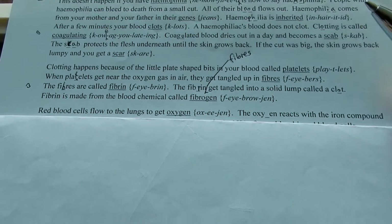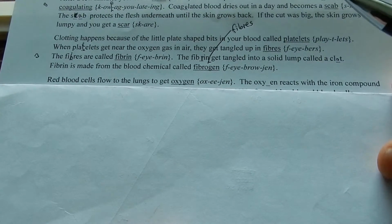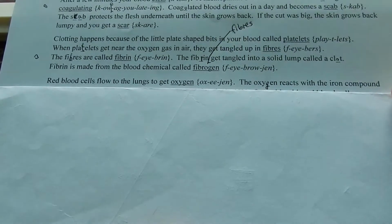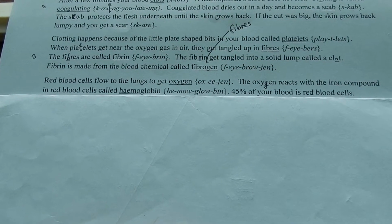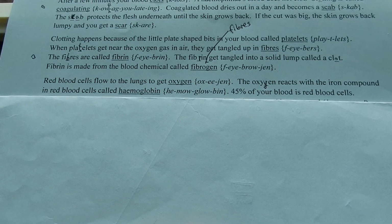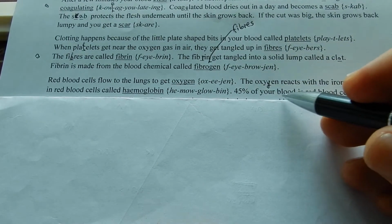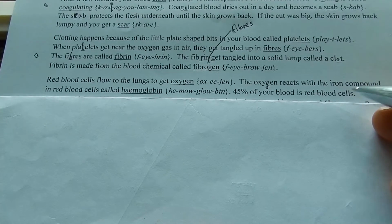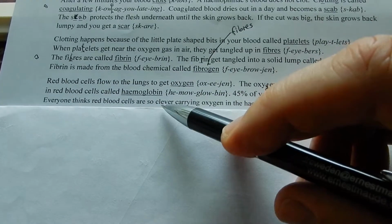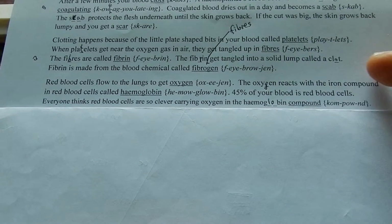Red blood cells flow to the lungs to get oxygen. The oxygen reacts with the iron compound in red blood cells called haemoglobin. 45% of your blood is red blood cells. Everyone thinks red blood cells are so clever carrying oxygen in the haemoglobin compound.